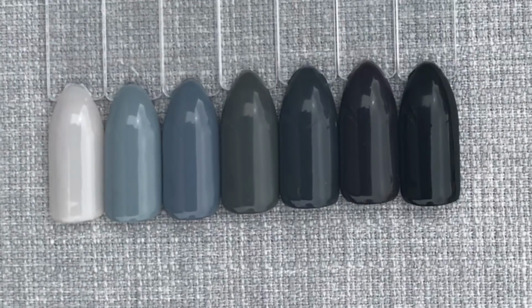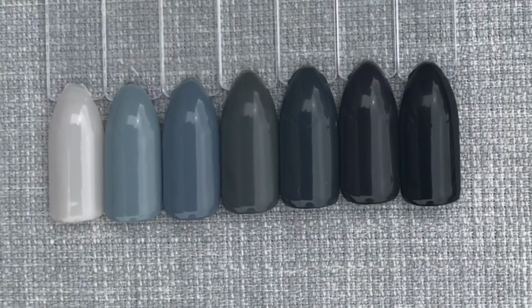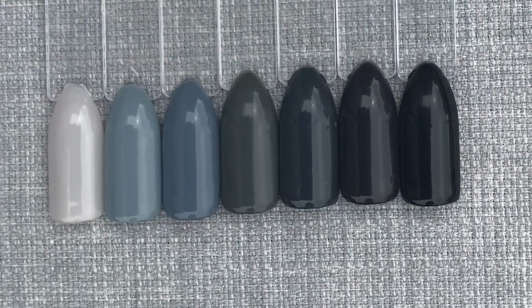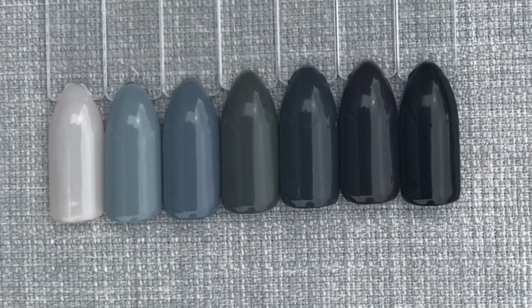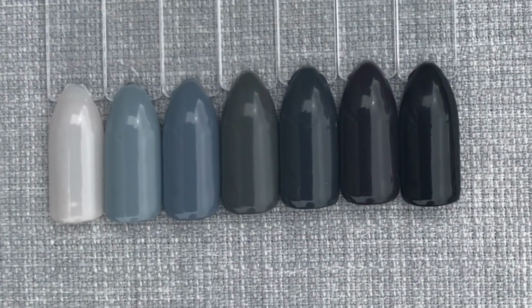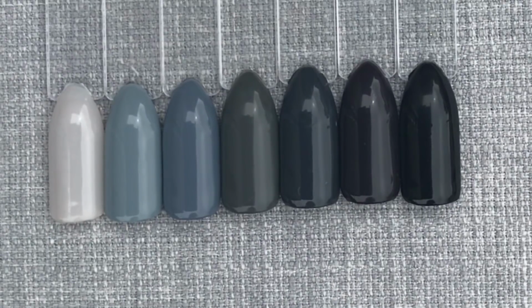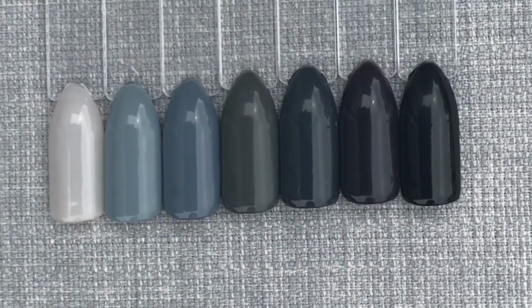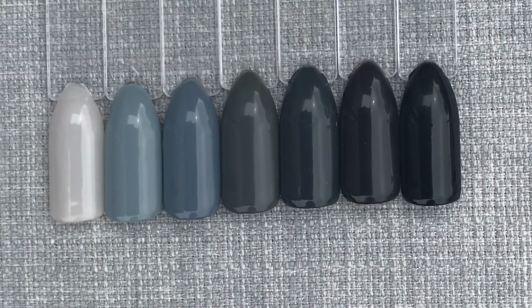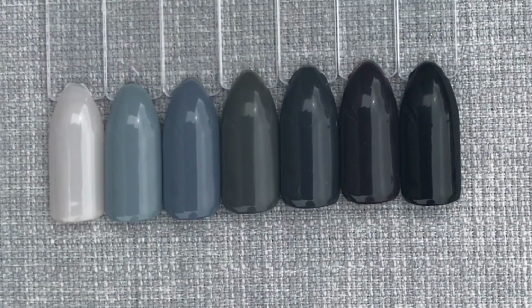So if you've been waiting for another few grey shades to add to your collection, I think you are going to love the next three exclusive shades. I've just lined them all up here so you can see where they sit within the current collection. Working from left to right, we have Cityscape, Mystic Slate, New Look shade Whisper, New Look shade Silhouette, Asphalt, New Look shade Phantom, and then at the very end, Blackpool. So we're just going to compare these side by side so you can see what they're like next to each other.